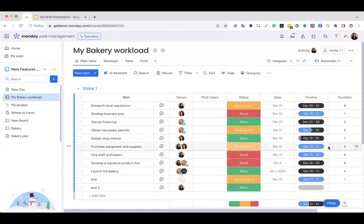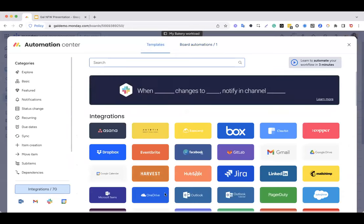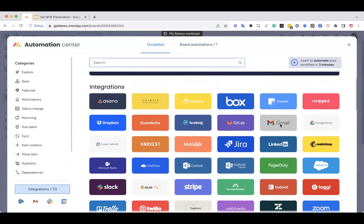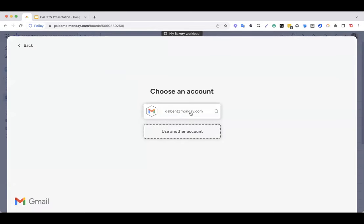We have another question about whether we have integration with Gmail or other specific platforms. Yes, we do have different integrations. You can find them all here in our integration center. You can click here, and then we have all the following integrations. Let's say, for example, I want to use my Gmail integration and connect my Gmail. So when status changes to something, you have to connect your account.